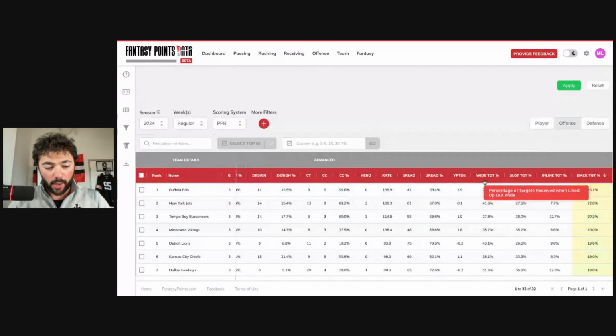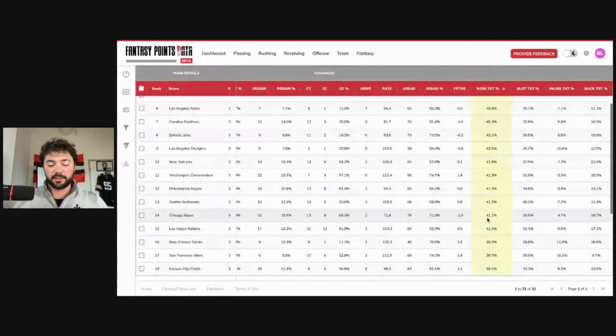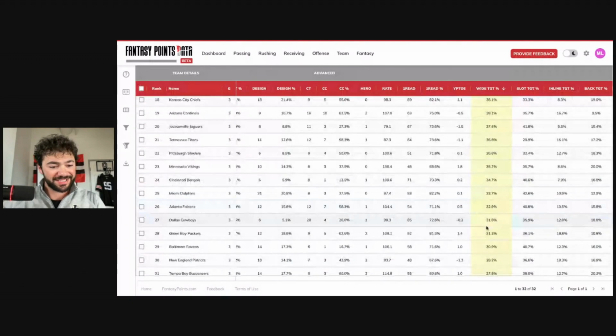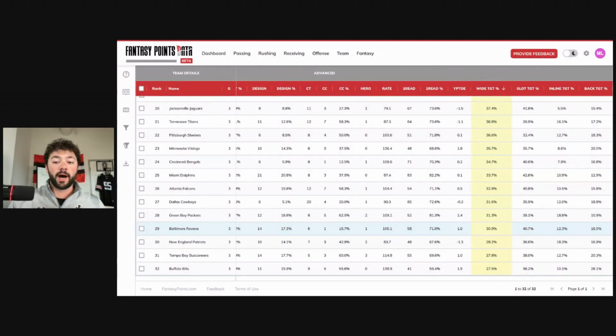You look at the wide targets for the Dallas Cowboys, and you would think, this is a passing offense. You got CeeDee Lamb. They are, was that sixth worst? Sixth worst in the NFL in wide target rate. Remember I said that. Wide target rate. So they don't throw the ball out wide a ton. You're like, what the hell? That makes no sense. They have CeeDee Lamb.